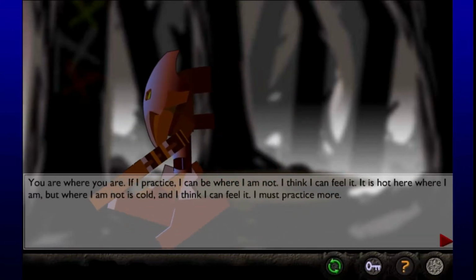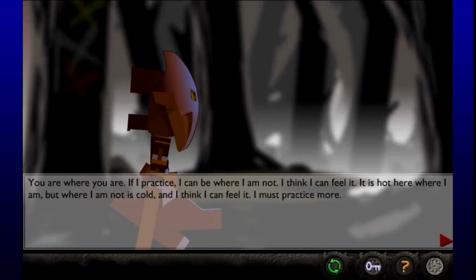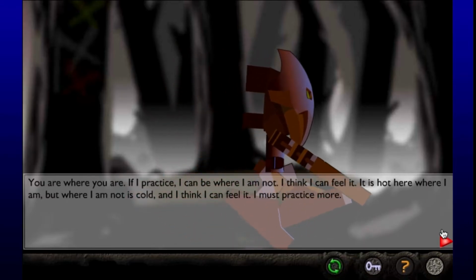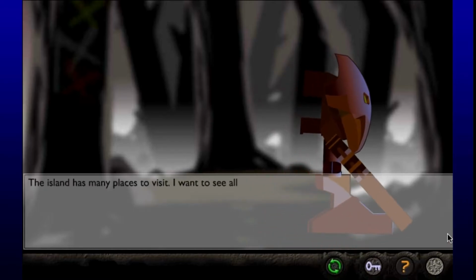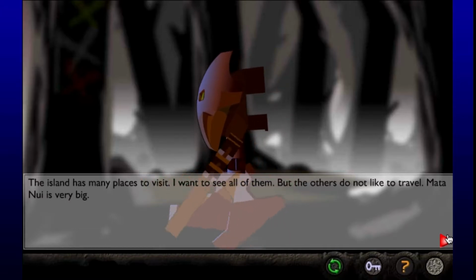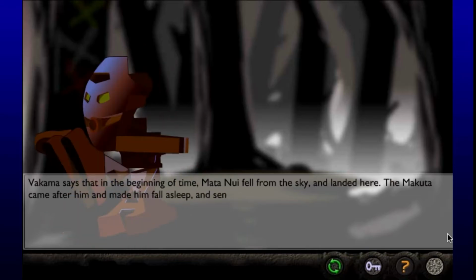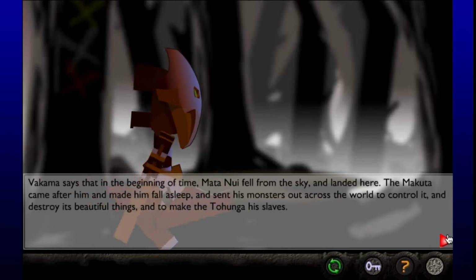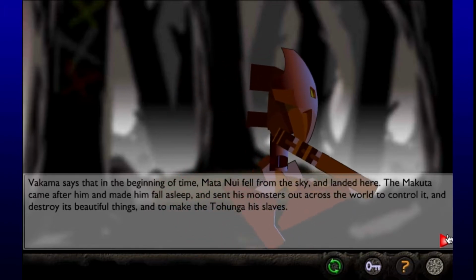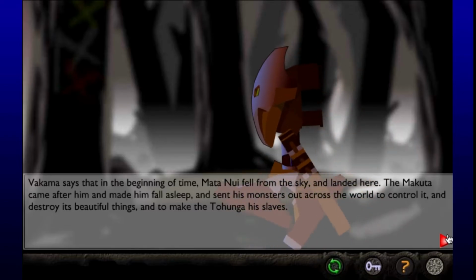You are where you are. If I practice, I can be where I am not. I think I can feel it. It is hot where I am, but where I am not is cold. And I think I can feel it. I must practice more. The island has many places to visit. I want to see all of them. But the others do not like to travel. Matanui is very big. Fakama says that in the beginning of time, Matanui fell from the sky and landed here. The Makuta came after him and made him fall asleep, and sent his monsters out across the world to control it, and destroy its beautiful things, and to make the Tohunga his slaves.